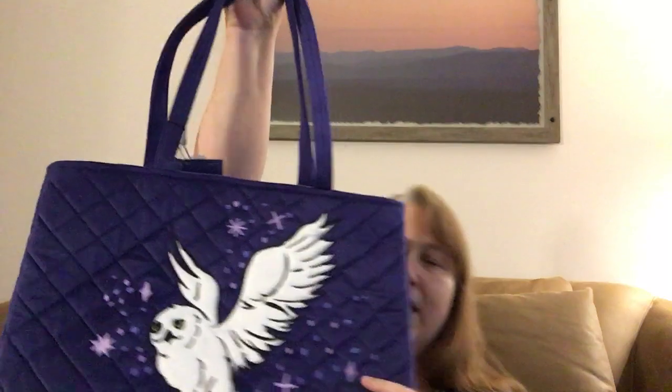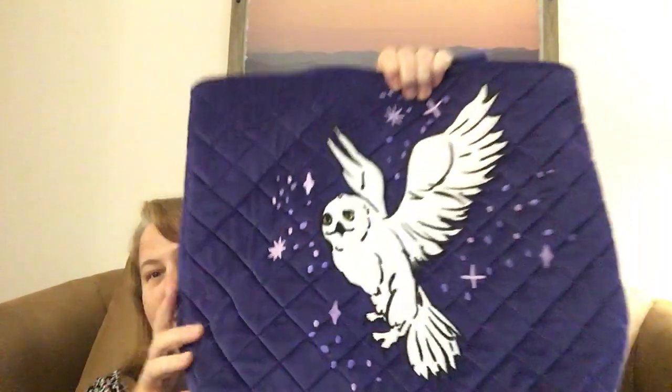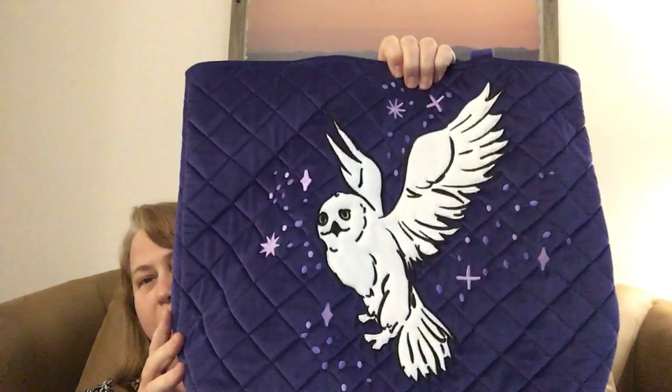Anyways, they also had some of the Forbidden Forest Harry Potter stuff for 50% off, and that was legit 50% off. So I did finally grab my beloved purple tote with Hedwig. This is a regular Vera size. So my purple velvet, that super soft velvet with the Hedwig. It is embroidered and it has that soft white as well. So really nice embroidery and just a beautiful bold purple.